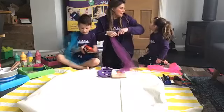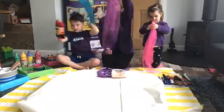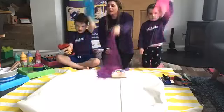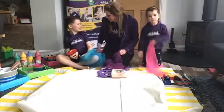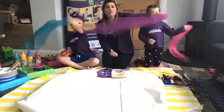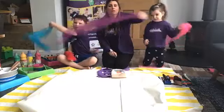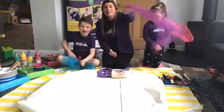Okay, are we ready? Make a straight line up and down, up and down, up and down. Make a straight line up and down, just like Lionel. Well done, Harrison, that was good. Right, back and forth. Make a straight line back and forth, back and forth, back and forth. Make a straight line back and forth, just like Lionel.